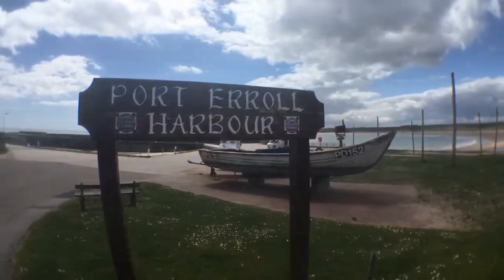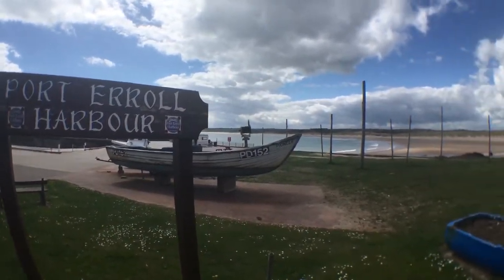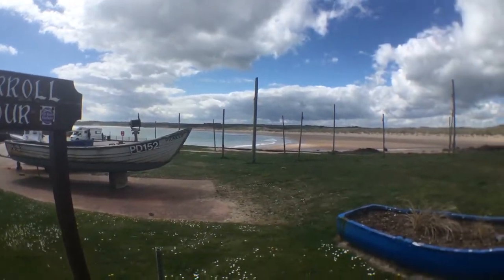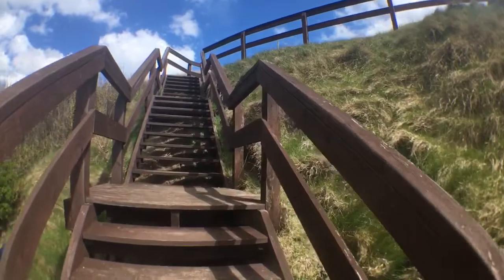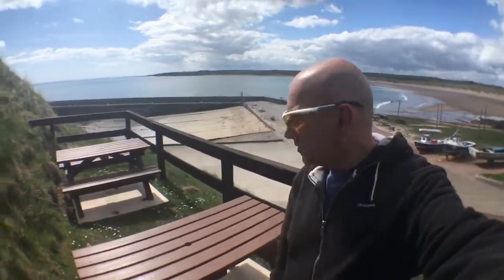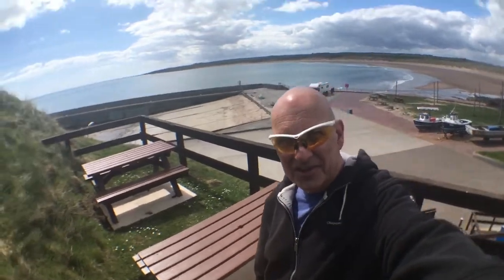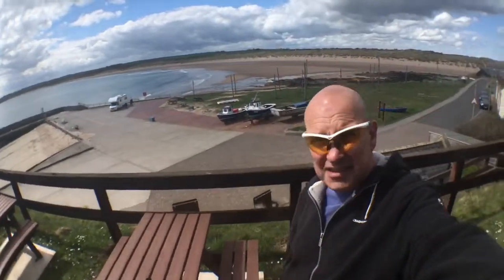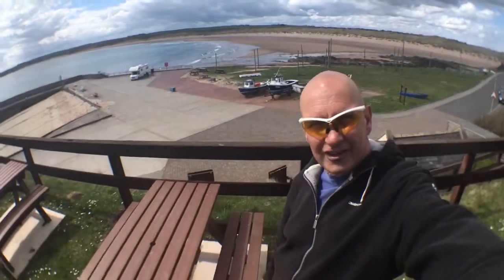And this is actually Port Errol Harbour, folks. That's where we are, just right at Cruden Bay. Look at this, folks. Look at this awesome little place for a picnic. I've got no flask and no sandwich, so I'm just going to sit for a bit. It's lovely. What a view.